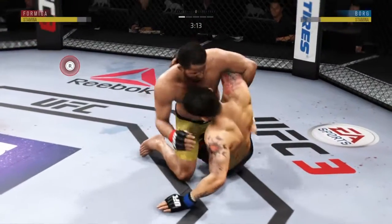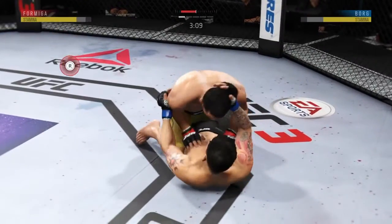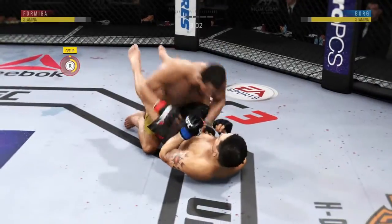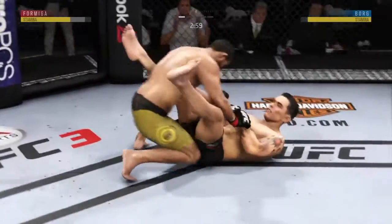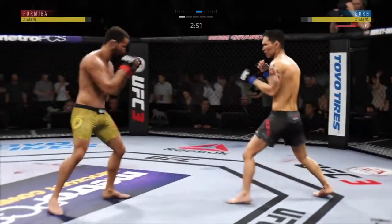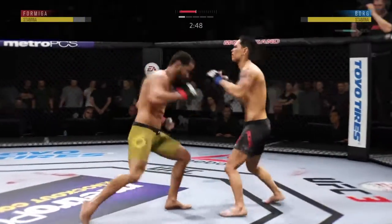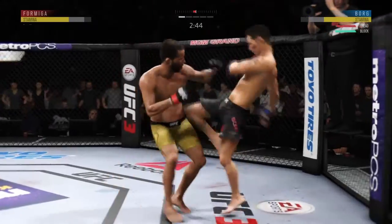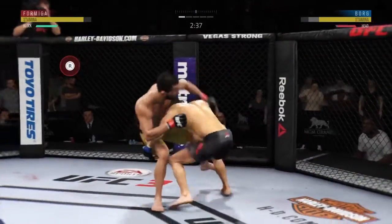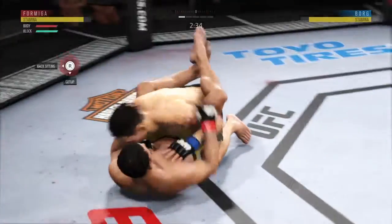Pretty good work with the strikes here off of his back by Raven. And he's back in the guard. We cross the midpoint in round one. He caught that one right on the knee. They continue to exchange. Moore gets the takedown.